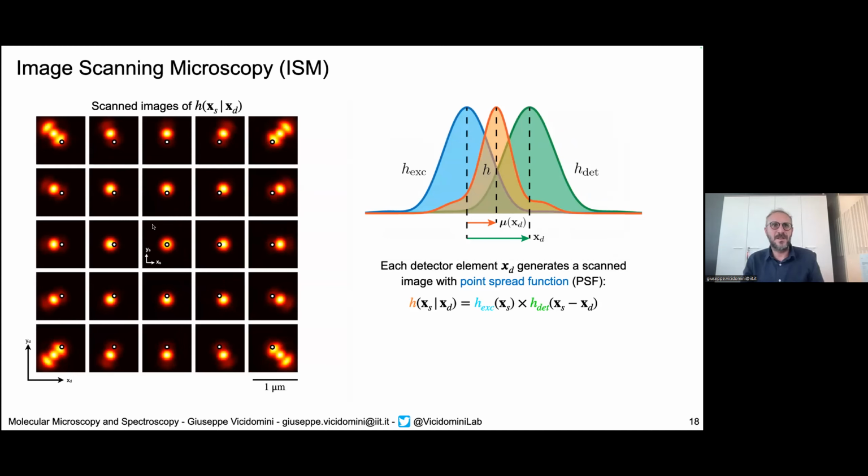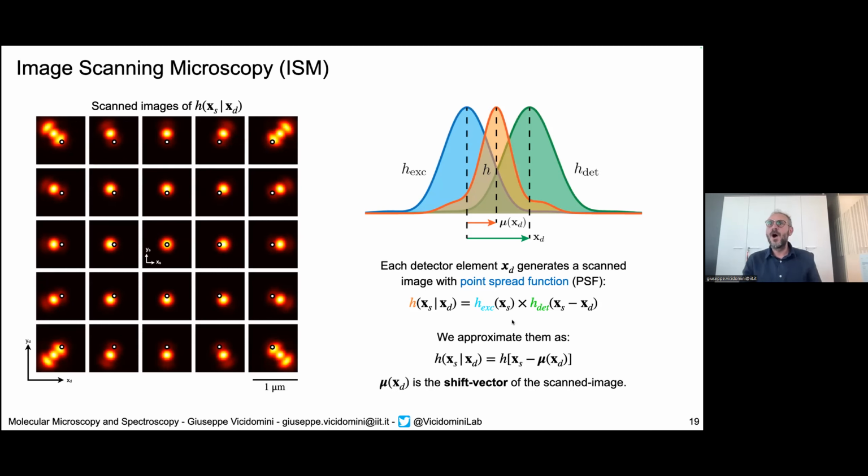Here, the point spread functions are represented, again in a two-dimensional space. As you can see, they are really the same one, especially the one in the center, but they are simply shifted with respect to each other. Only the ones in the periphery are slightly different, but more or less you can assume that all of them are Gaussian-like functions shifted with respect to each other. So in first approximation, the point spread function of each scanned image, associated to each element of the detector, is identical, but just shifted.